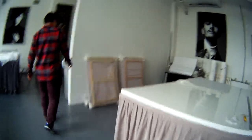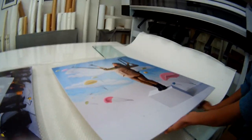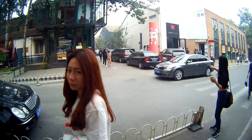Back to get my photos. See how it goes. I'm running. Oh, hello. Okay, there they are. Let's see if I can carry them. Got the Uber guy coming. Waiting for Uber. Hopefully he doesn't mind going really far away. Here they are.